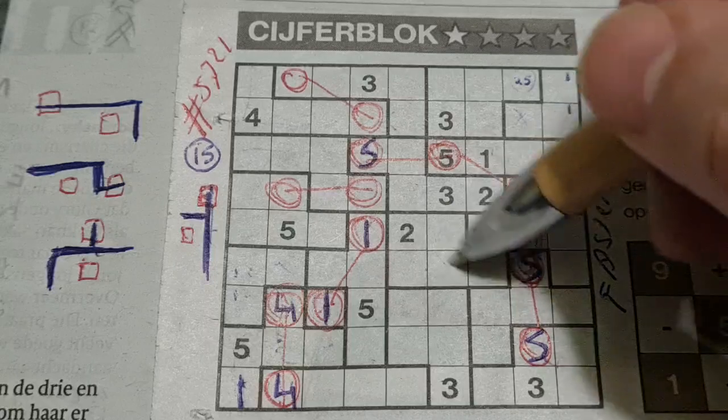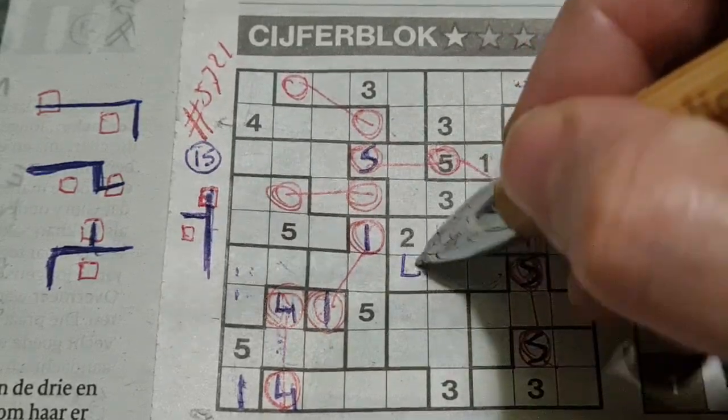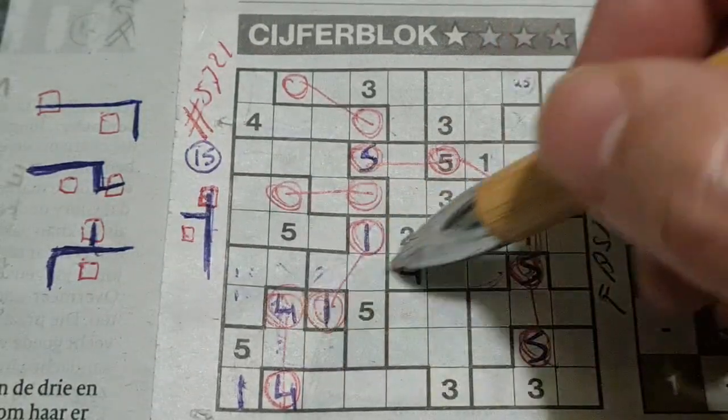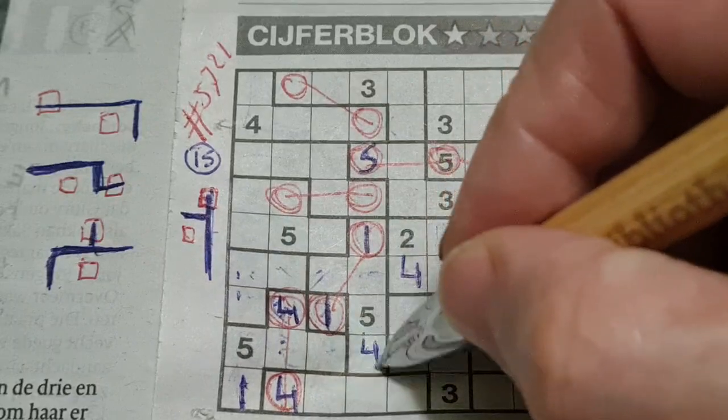I think these 3 boxes surround the 4 can be a 4. So 1 box left for the 4 should be there. This box can be a 4. That box can be a 4. So 1 box left for the 4 in this area should be here.